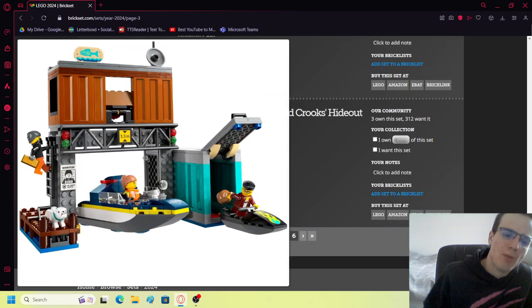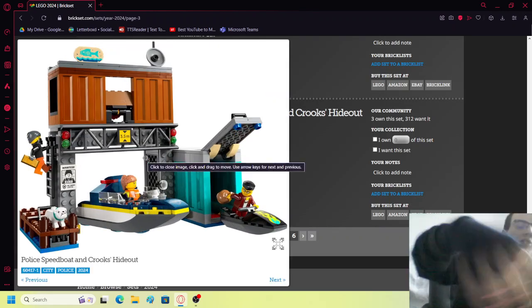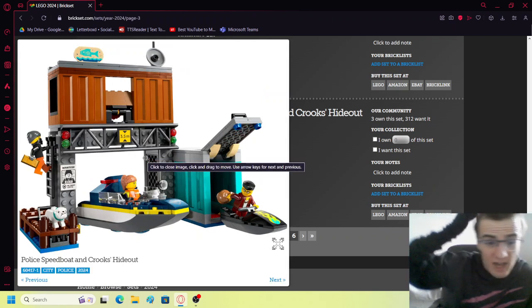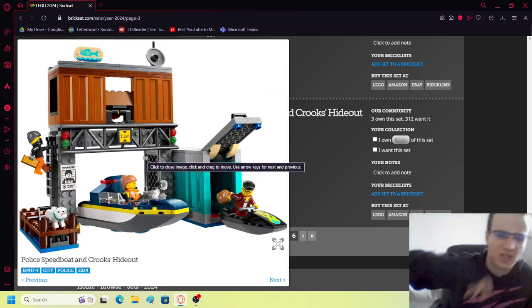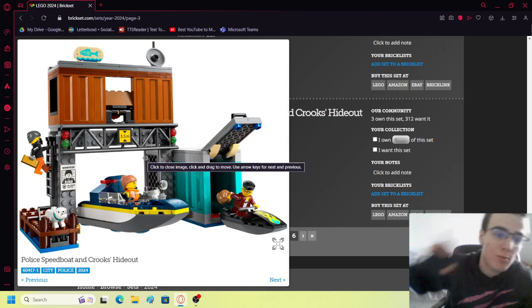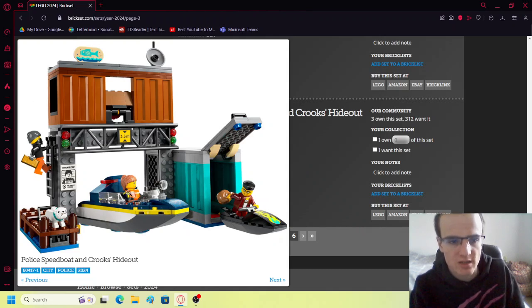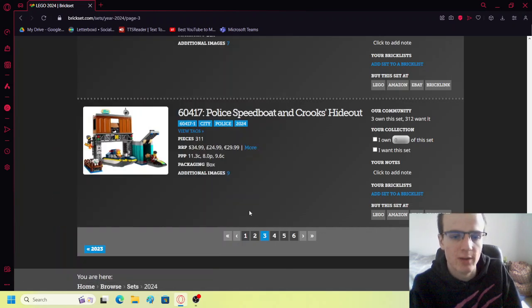Yeah. But police actually, and this is the only police stuff we get each year for City, it's always in January. Police is actually doing pretty well. This is actually pretty interesting. You've got shipping containers, which is quite cool. Again, nice little bulldog, which I like, Lego animals.